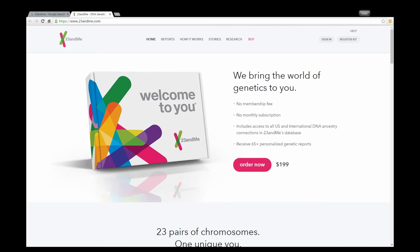And the reason that they don't include the health reports is because the FDA put some restrictions on them. I guess they needed to make sure that the information they were providing was something that can be verified or had certain permissions. I'm not really sure. So I've actually used 23andme twice already. Once was for myself and the second time was for my brother. And when my brother got his DNA tested, it was when they didn't include the health reports.